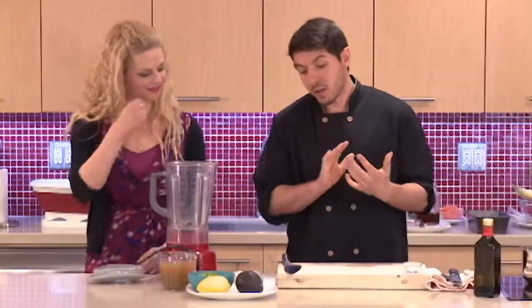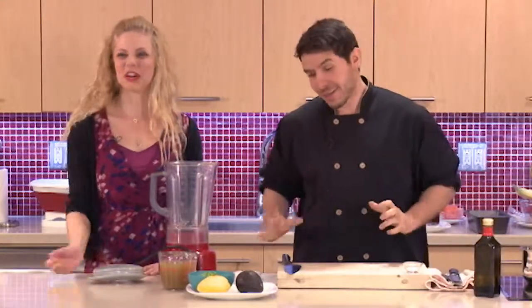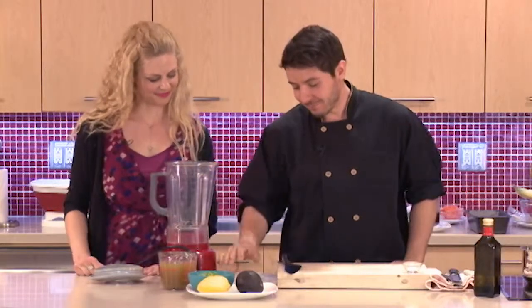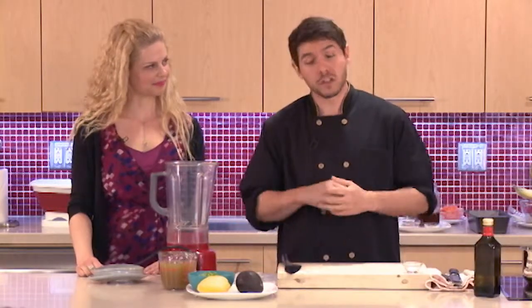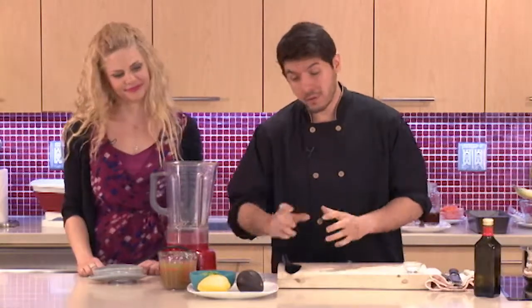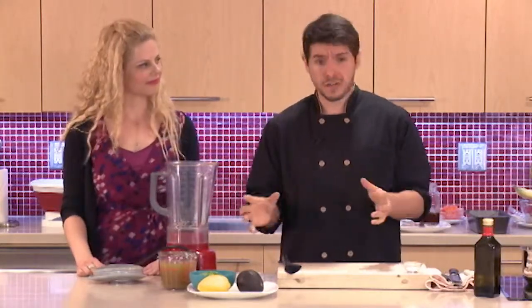So this is a spring pea. We're trying to get spring into this kitchen. We're inviting spring over, and hopefully it will stay. Doesn't seem like that, but this is pea and avocado soup, really nice creamy soup. Gorgeous color. And what we're going to do is, it's super quick, very, very easy to make.